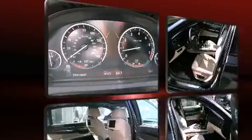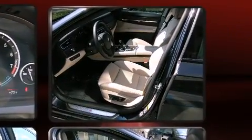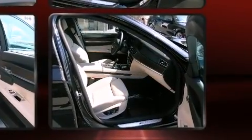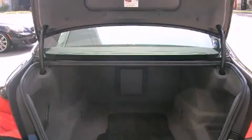BMW also prioritized safety and security with features such as front side impact airbags, traction control, an emergency communication system, and four-wheel disc brakes with ABS. Safety and maximum capability are assured via self-leveling rear suspension, which maintains optimal driving geometry.